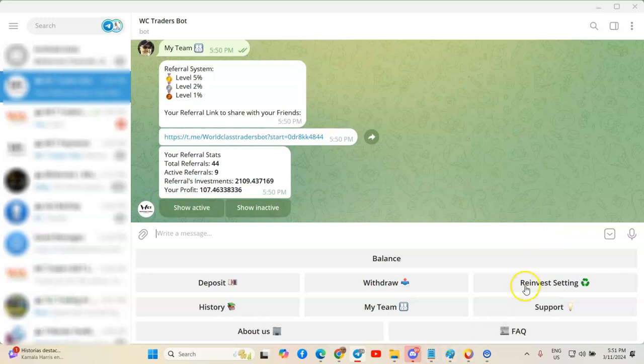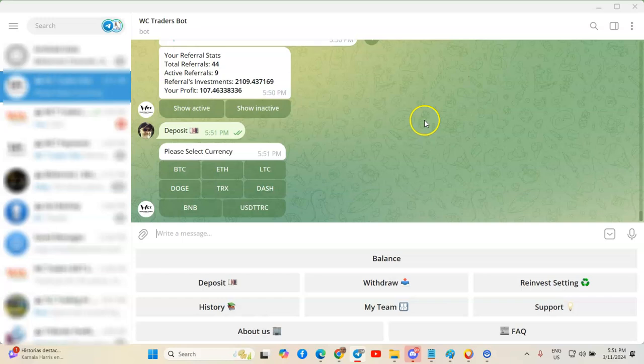Meanwhile, how you make a deposit is you click on this button here, and it populates saying you can either pay with Bitcoin, Ethereum, Litecoin, Dogecoin, TRX, Dash, BNB, or USDT TRC20. Personally, I'm doing Litecoin, Ethereum and USDT TRC20. Those are my favorite coins and that's what I'm doing.